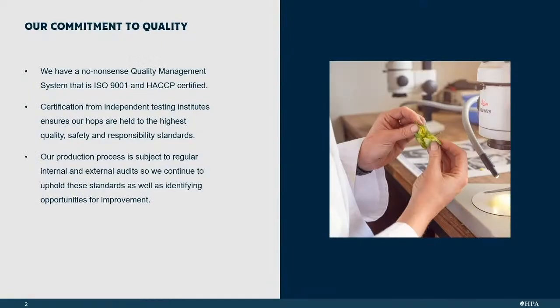At HPA, we are committed to quality. We have a no-nonsense quality management system that is ISO 9001 and HACCP certified. Certification from independent testing institutes ensures our hops are held to the highest quality, safety and responsibility standards. Our production process is subject to regular internal and external audits, so we continue to uphold these standards as well as identifying opportunities for improvement.